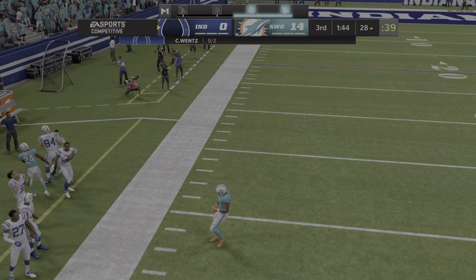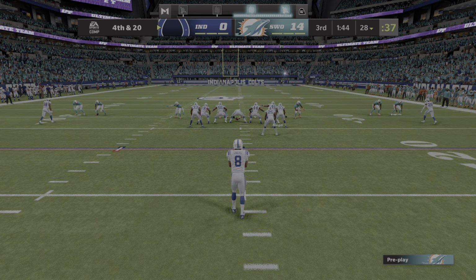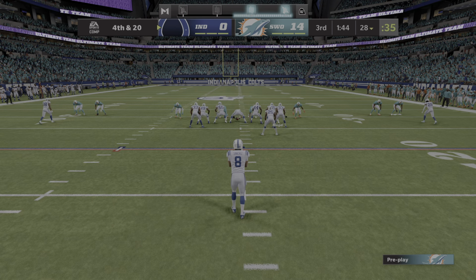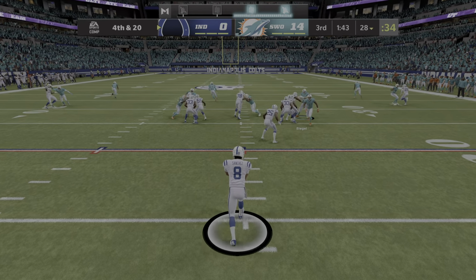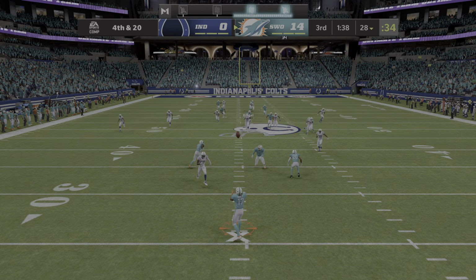And incomplete on the deep ball. Two things you can do in that situation: run and punt the football, or try and take your shot at getting the first down. They chose the latter, but they'll have to punt all the same. And the punt team on now as this one's sent away.